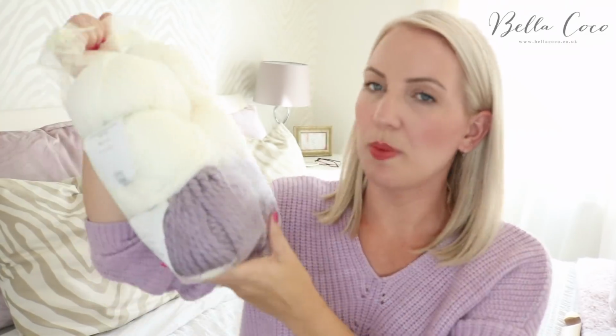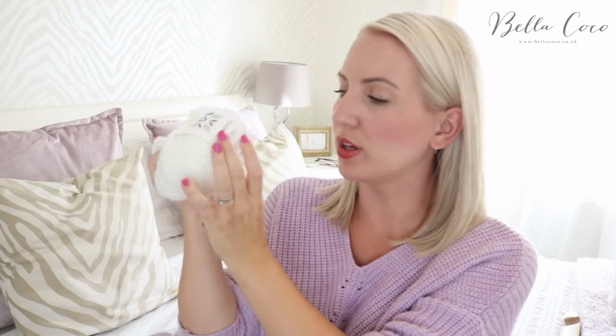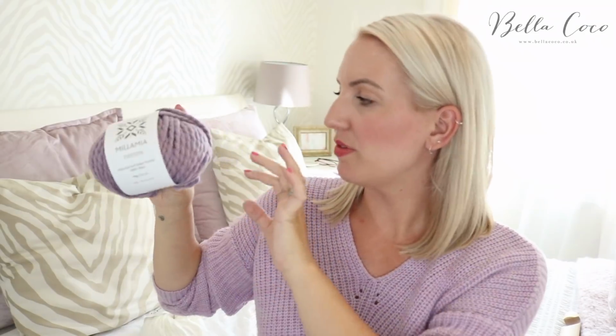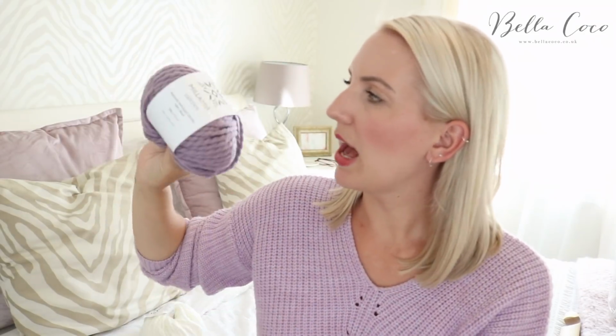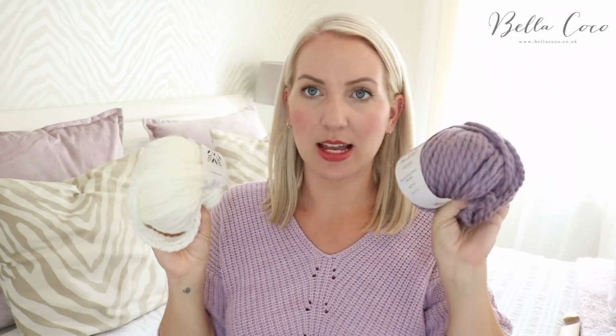I also picked up this yarn. Again, this is a Milla Mia, and this is Naturally Soft, super chunky. So beautiful. I went for the cream. I also went for this one, which is Heirloom, and it's super beautiful. I picked up 4 of these and 2 of these because I think what I was thinking was I'm going to do another moss blanket with these colours. The moss blanket pattern, which I've been talking about for ages, will be out soon. I'll talk about that a little bit later.